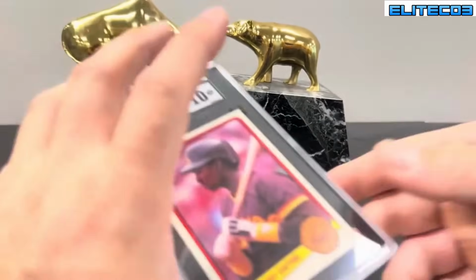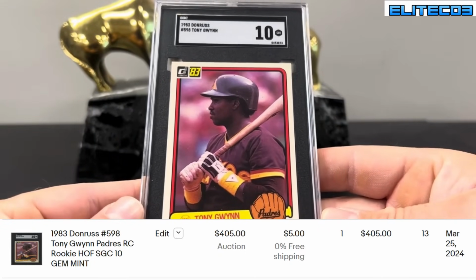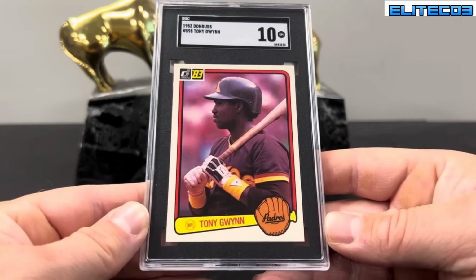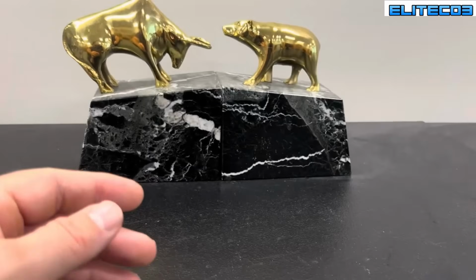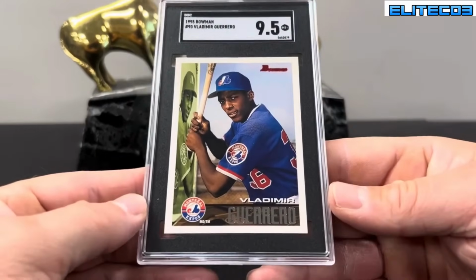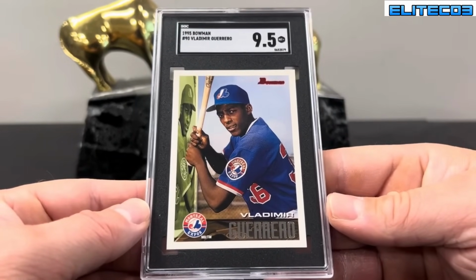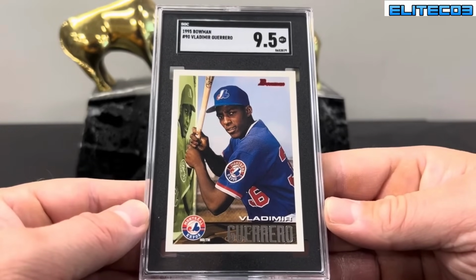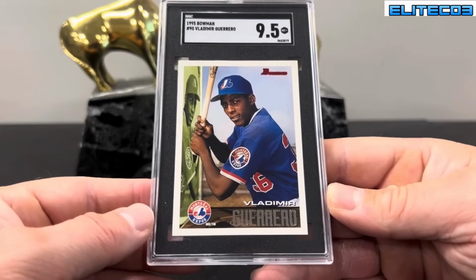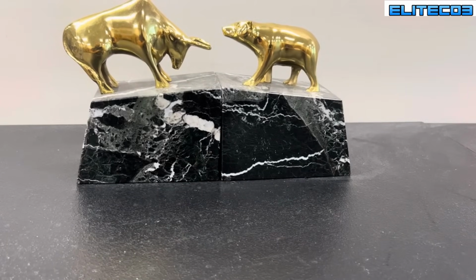See, so this is one of those cards that's going to offset some of the cards that didn't do too well. Gwynn Donruss in a 10. And I've definitely pulled Gwynn Donrusses in 10s from SGC and PSA, so it's not like an impossible card. The Topps is, I would say, close to impossible. Buying a raw Topps Gwynn on eBay and trying to send it in and get a 10. Good luck with that. It's kind of like trying to buy an '86 Rice. Vlad, 9.5. Or like an '82 Fleer Cal Ripken. It's always off-centered.